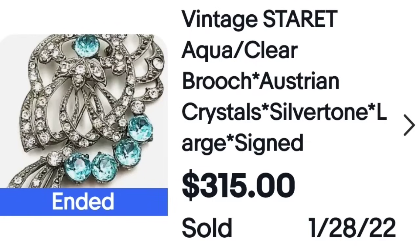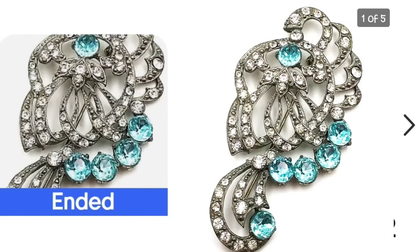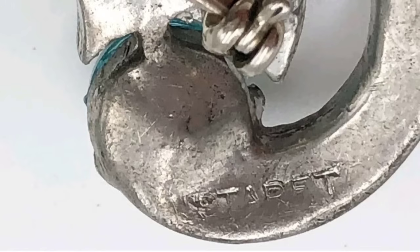Up next, this is another brand that I am not familiar with. This is Starret, and this is an aqua clear. Now, this one, I think one of your important keywords is going to be Austrian crystals. It does say silver tone. It does say signed. It sold for $315. Here it is zoomed in close so you can see the work. Now, this one, if you look at this signature, half of it's worn off. So you got to look really, really close on some of these, as I said before, because a lot of them are not overly obvious. Some are, but not all are.